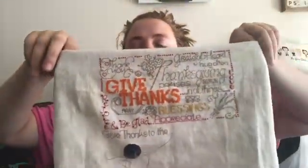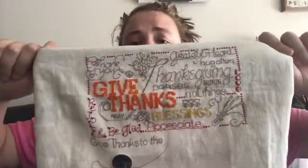So now I just have to come over here and do the whole outside of it, and then I'm done. I'm actually liking it a lot. There's a lot of backstitch, but it looks good. And maybe I'll have it done by fall. I have a month or two to do. I don't know, we'll see. Maybe not. If not this year, then maybe next year. We'll see. But I did do that.